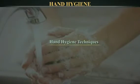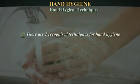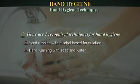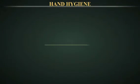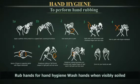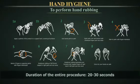Hand hygiene techniques. There are 2 recognized techniques for hand hygiene. 1. Hand rubbing with alcohol-based formulation. 2. Hand washing with soap and water. To perform hand rubbing, rub hands for hand hygiene, wash hands when visibly soiled. The duration of the entire procedure should last about 20 to 30 seconds.